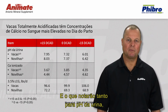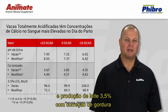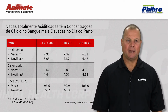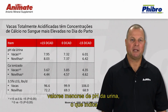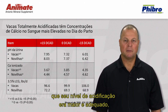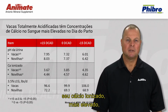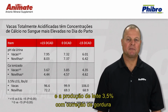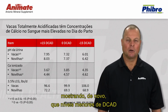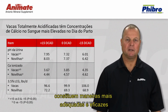And what you will notice for urine pH, serum ionized calcium, and production of 3.5% fat-corrected milk, cows fed the more negative DCAD diet had, as we would expect, lower urine pH values, which indicates to us that the level of acidification was more and was proper. Their ionized calcium was higher, and the production of 3.5% fat-corrected milk was also significantly higher. Again, indicating that lower levels of DCAD is a more proper and a more effective way to feed DCAD diets.